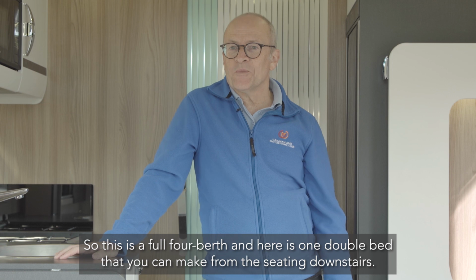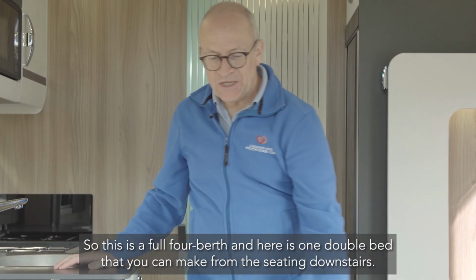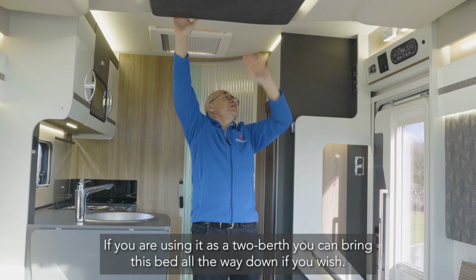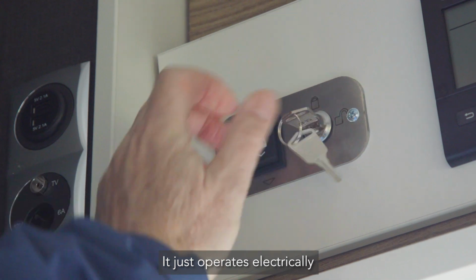So this is a full four-berth, of course, and here's one double bed that you can make from the seating downstairs, and then the main double bed is up here. Now, if you're using it as two, you can bring this bed all the way down if you wish. It just operates electrically.